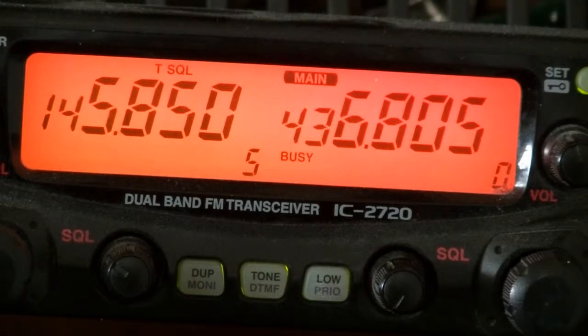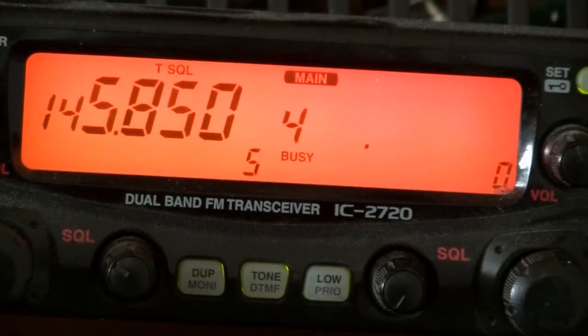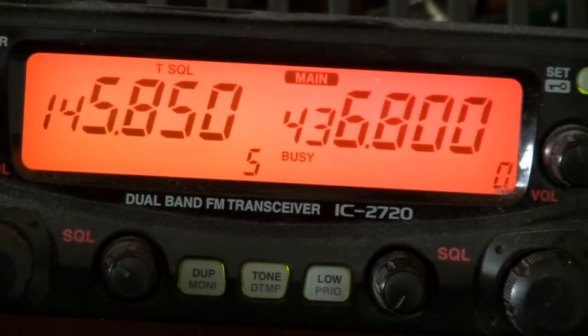According to the computer, it's going over New Mexico right now. Just going into Texas. Southeast corner of Colorado right now.